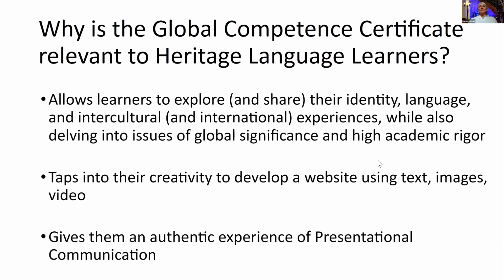And you saw what Santoshi did just in a couple of weeks. So she had to learn new tech skills in order to do that comfortably. And it really gives an authentic experience of presentational communication. Again, that's a key feature of project-based learning, that you create a product, but you also present on it. You use language to talk about it, not just to write about it.